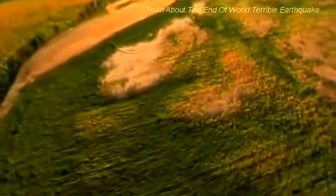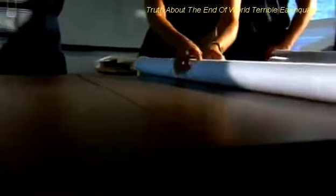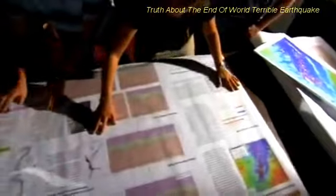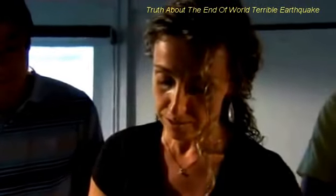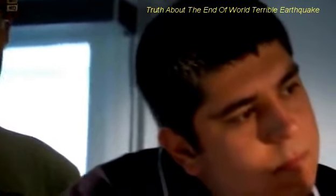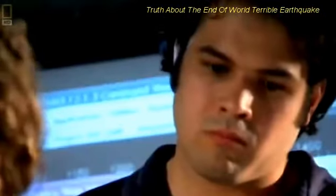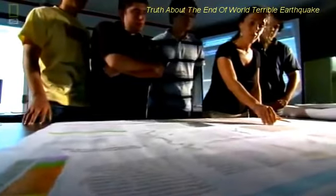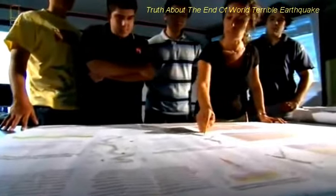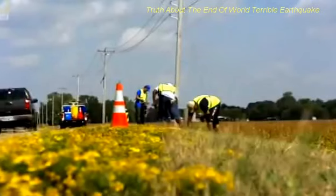If you fly over the central part of the United States, all you see is very quiet farmland. And so you don't see mountains, you don't see a fault scarp, you don't see anything. What hidden forces generate these earthquakes? Beatrice Magnani of the University of Memphis is trying to expose them. With no faults visible on the surface, Magnani teaches her graduate students to look for fractures underground. So we discovered a new fault. Nobody knew this fault existed, and it's located right here. Now the key is understanding when this fault moved last, right?